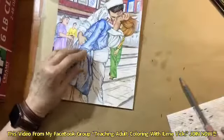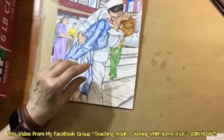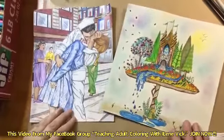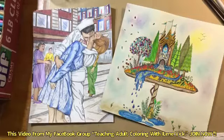All right, zoom out. Zoom out. So, there we go. Two pieces done tonight. Yeah, I'm hungry too. Snack time.